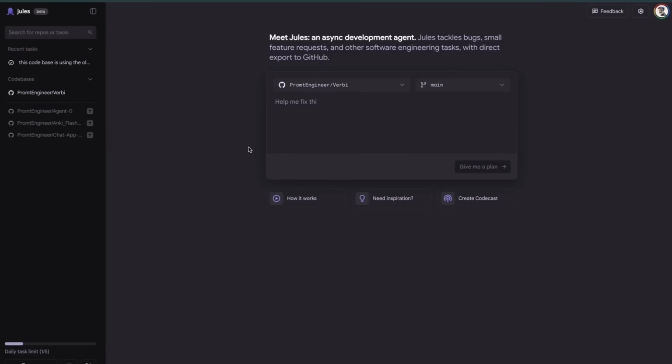Okay, so here's how the interface looks. You need to connect your GitHub account, which I have already done. As a free user, you get 5 daily tasks, which is pretty good compared to something like OpenAI Codex, because you need the pro account in order to even test that out.